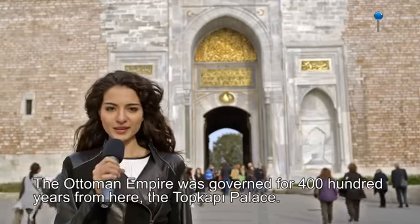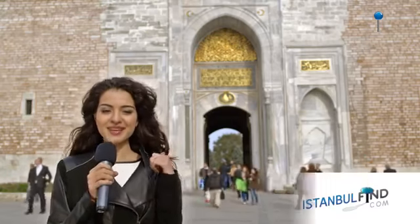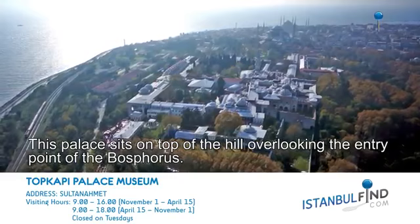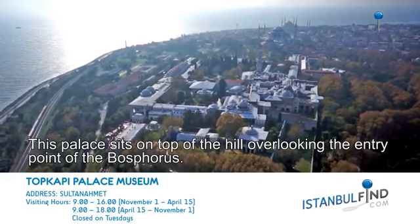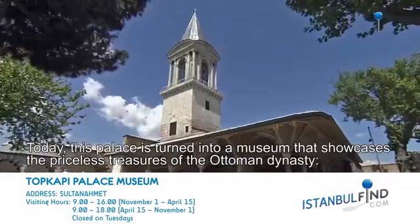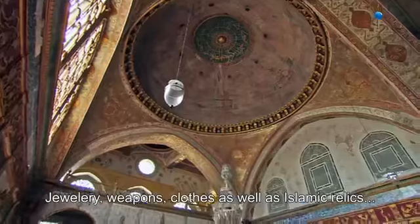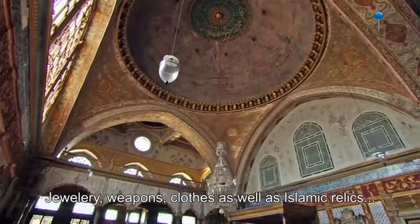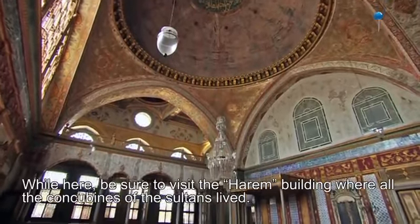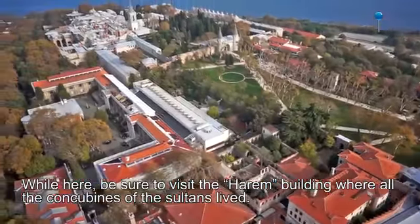The Ottoman Empire was governed for 400 years from here, the Topkapı Palace. This palace sits on top of the hill overlooking the entry point of the Bosporus. Today, this palace is turned into a museum that showcases the priceless treasures of the Ottoman dynasty: jewelry, weapons, clothes, as well as Islamic relics. While here, be sure to visit the harem buildings where all the concubines of the sultans lived.